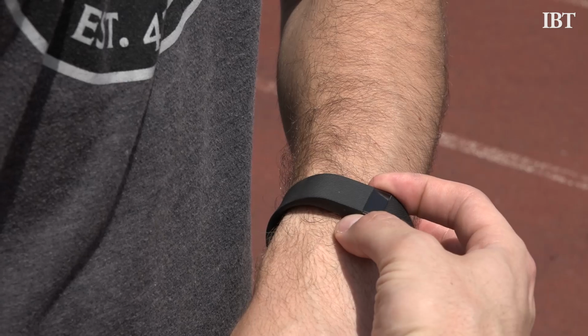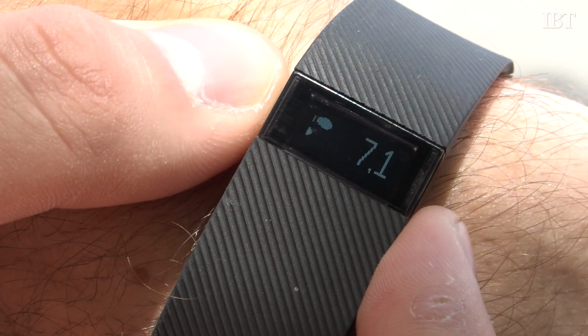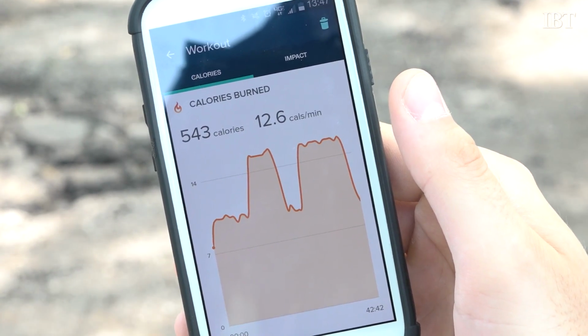You don't even need to have your phone with you. Just hold the tracker's button down to start or end a workout, and you can see all of your daily stats run on the screen. There's no need to mess around with your phone, though you can always log individual workouts later.